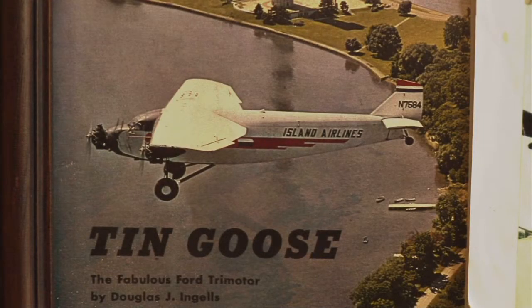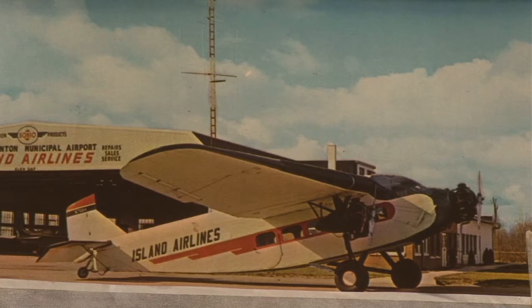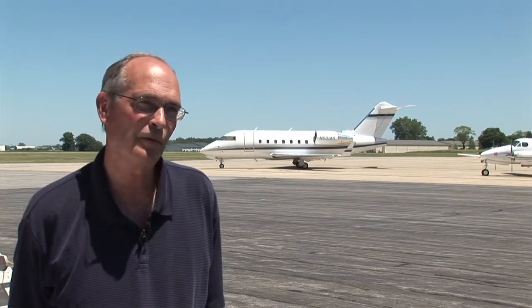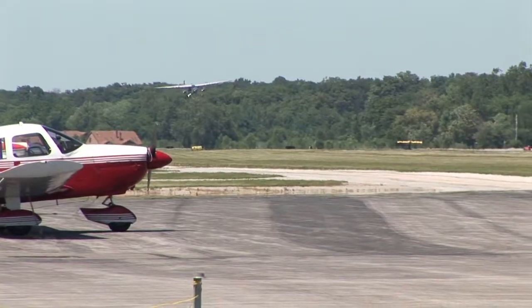People needed transportation, both in the summertime and most importantly during the winter. The lake would freeze over, at which time all the ferries would stop operating, and the only mode of transportation people had was the airlines. So we were a school bus, we provided ambulance service, police service, grocery service, any means of goods and services that came and went to the islands.